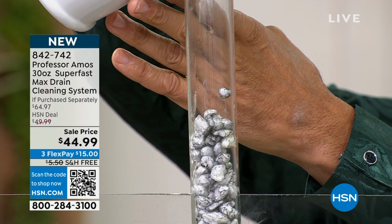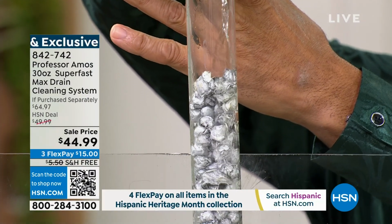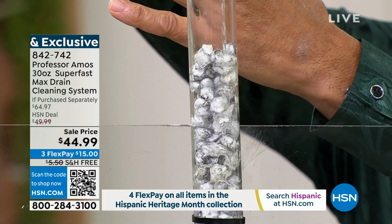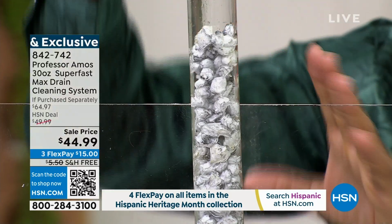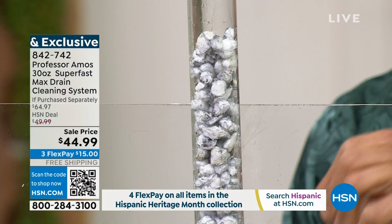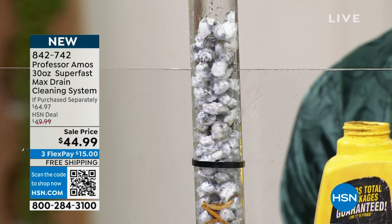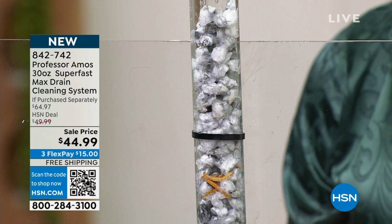There's no acid in our product. There's no ammonia. There's no animal fats in here. So I can go right over top of those standing chemicals, the one with the acid, the one with the bleach. There's that application. Now, it has a consistency that is just right. It's thick enough to get through the standing water. It's thick enough to get through those standing chemicals and get right down to that clog.